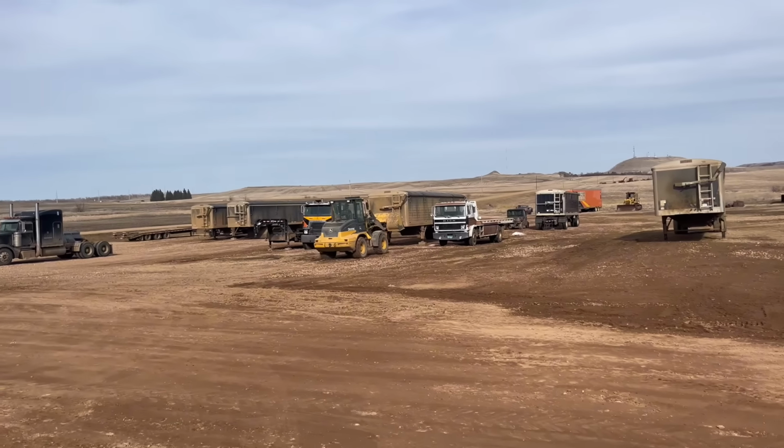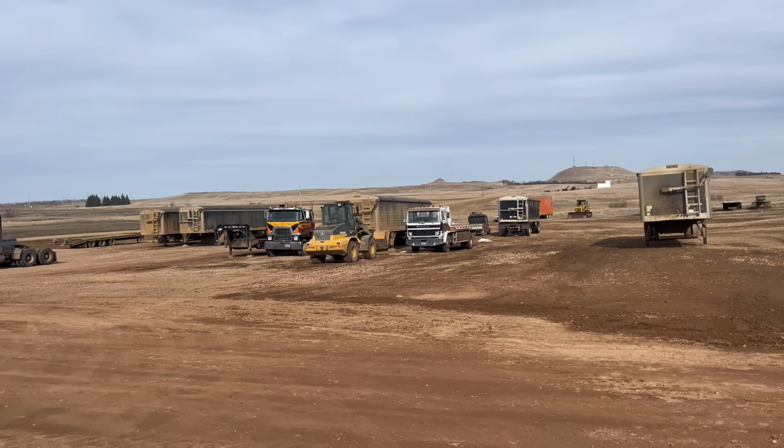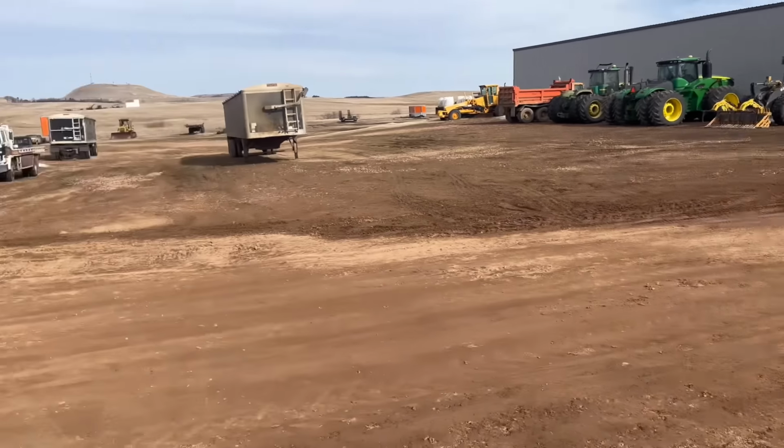And Perry is smoothing out tire tracks all over the yard. He's been super muddy. Super gross.